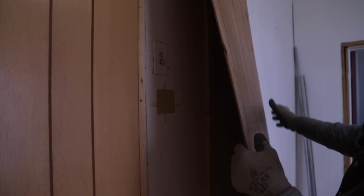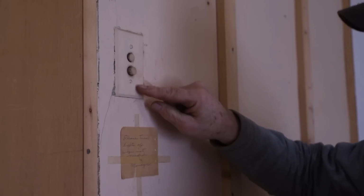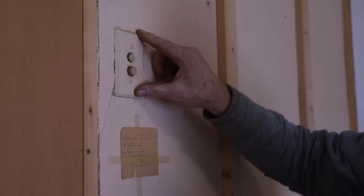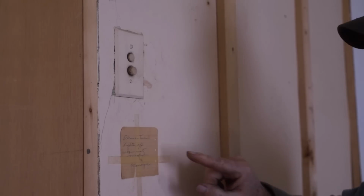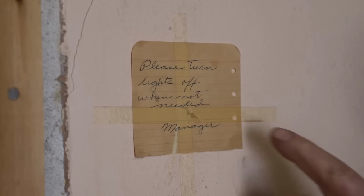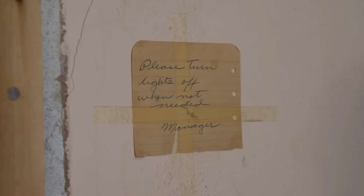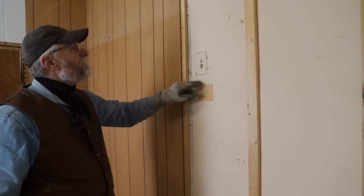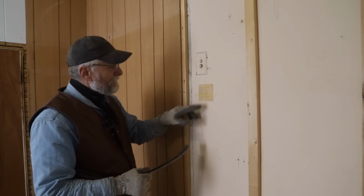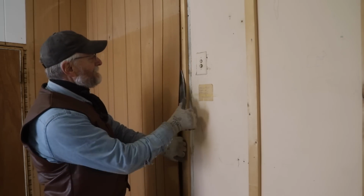Oh, this is funny. I was kind of expecting that I would find something here somewhere, but what's interesting is this note. I gotta love it. "Please turn lights off when not needed. Manager." Put on with some Scotch tape, right underneath this old light switch. That's pretty cool. I do love it. That's pretty funny. It's nice that they left that there. What am I going to do with that, huh?